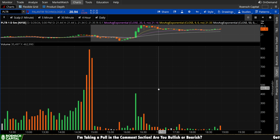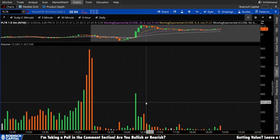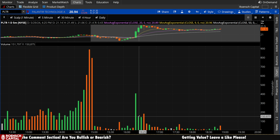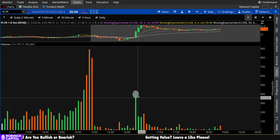But if we head over here, the volume profile on news events like this can look very interesting, okay? Because it's expected to see bias when you get a news event that pushes a stock one way or the other. Well, here we got a big green pop as the news hits. It's a little different to see an outlier like this on a news event than intraday.